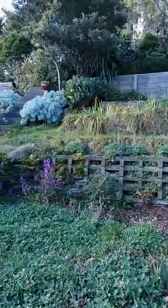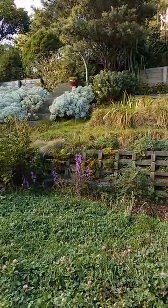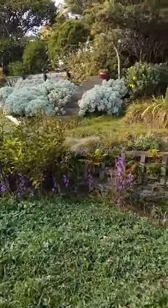Here's the autumn garden. And you can see this is what it looks like. So there's the lemon tree and the campanula.